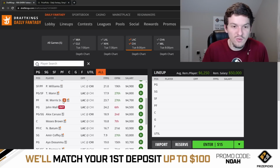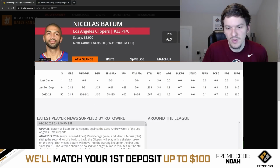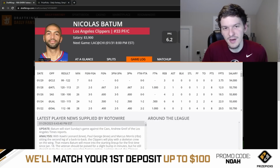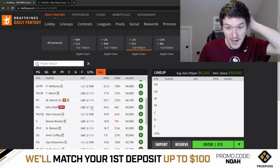And then Marcus Morris is questionable. If he were to get ruled out again, I assume Nicolas Batum would continue to start without Marcus Morris. So Batum, I guess, could be an okay value, but he's kind of in the Patrick Williams category, just not a guy that I ever really get excited to click into my lineups.